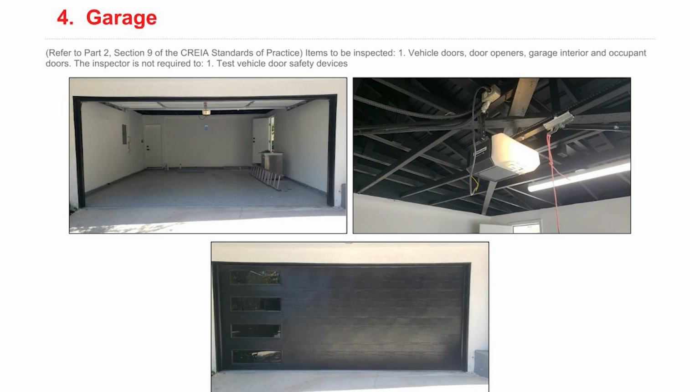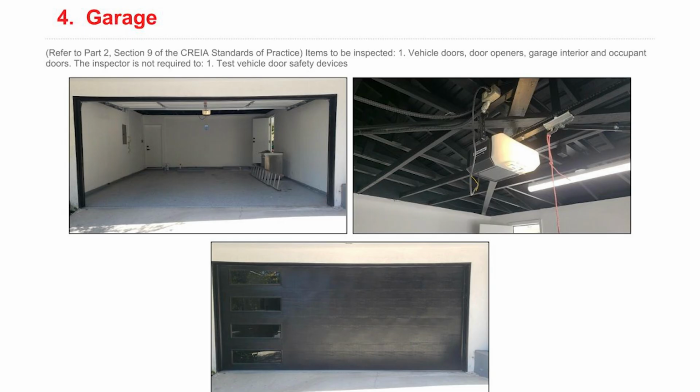Let's move on. Last category we're going to cover today in our podcast, garages. This is something that you and I talked about before the podcast, William, that we should probably start telling all our inspectors to do. I like how Ali is actually putting a picture of the door with it closed. We haven't traditionally done that. It's always been with just the door open and the door opener. But he's now doing it with the door closed and open and the door opener.